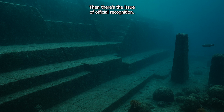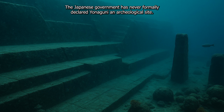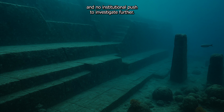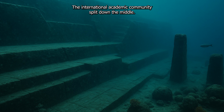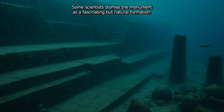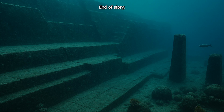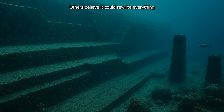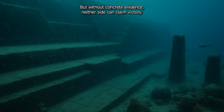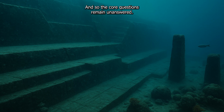Then there's the issue of official recognition. The Japanese government has never formally declared Yonaguni an archaeological site. Without that status, there's little funding, no preservation efforts, and no institutional push to investigate further. The international academic community is split down the middle. Some scientists dismiss the monument as a fascinating but natural formation. End of story. Others believe it could rewrite everything we think we know about early human civilization. But without concrete evidence, neither side can claim victory. And so, the core questions remain unanswered.